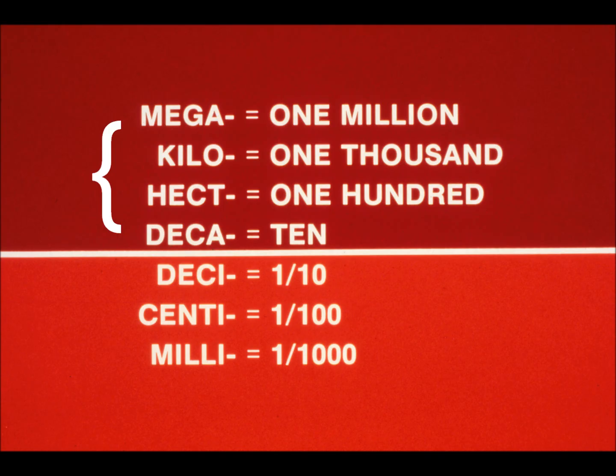First, the prefixes on top, deca through mega, are Greek in origin, while the fractions at the bottom, deci through milli, are Latin in origin. Take a moment and study these, and you'll see how this total relationship begins to take place. For example, you've certainly heard the term kilogram for 1,000 grams, or centimeter, which is 1/100th of a meter.